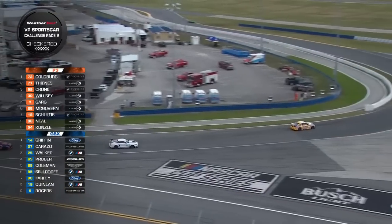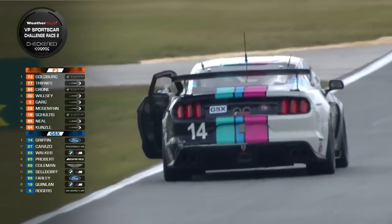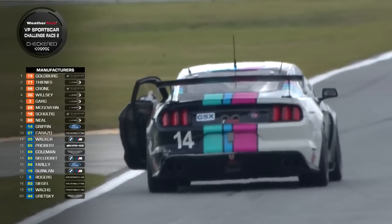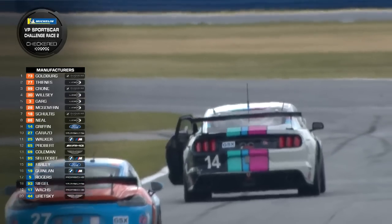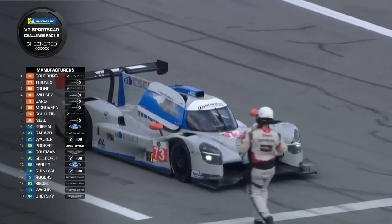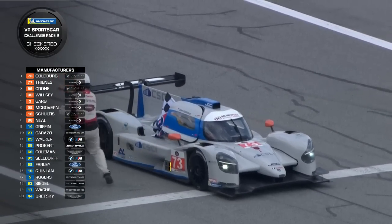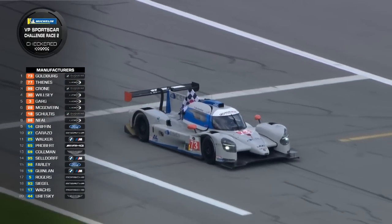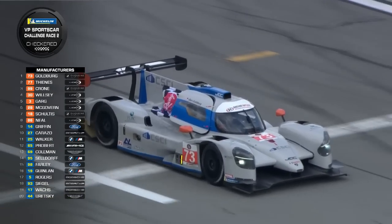And I know that for Seldorf, he was probably saying, This is exactly what I saw yesterday. A big white Mustang in my rearview mirror does a great job to hold him off. Jim Farley learning his craft. And again, this is what the series is all about. It's what it's supposed to be about, and that is great racing, sprint racing. And we saw it throughout the classes today. Dan Goldberg, another checkered flag and another victory in VP Racing Sports Car Challenge.